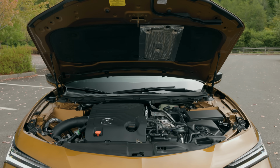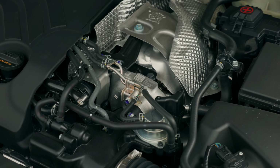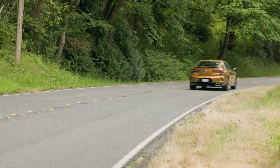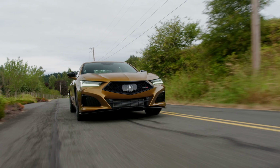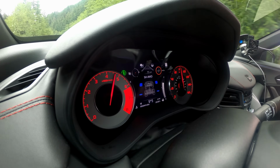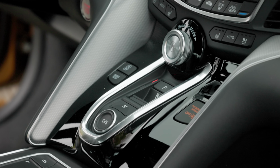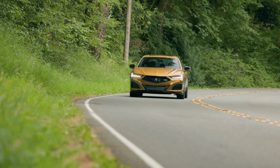Power comes from a 3-liter V6 engine fed by a twin-scroll turbo. This peaks at 15.1 psi to produce up to 355 horsepower and 354 pound-feet of torque. But what is best is that peak torque plateaus from 1,400 RPM all the way to 5,000. The standard 10-speed automatic transmission has been strengthened to deal with the added horsepower, in addition to getting retuned to provide faster downshifts.